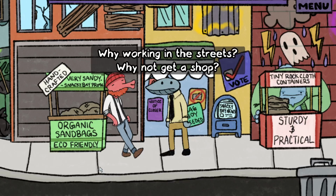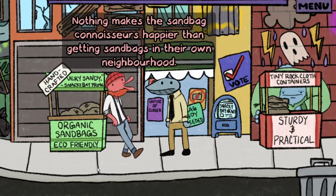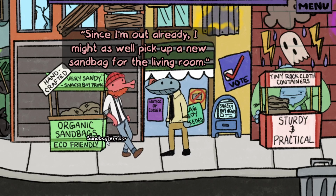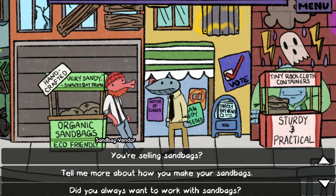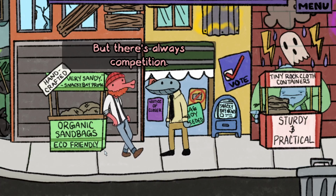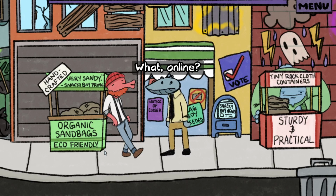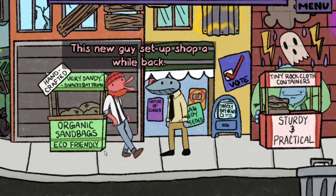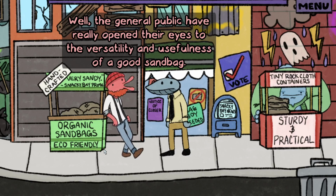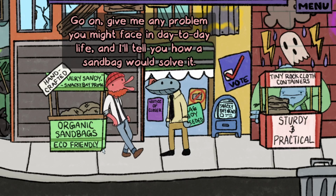Why working in the streets? Why not get a shop? I like to get down to street level. Nothing makes the sandbag connoisseurs happier than getting sandbags in their own neighborhood. On their way to work, to the store, to pick up their kids. Since I'm out already, I might as well pick up a new sandbag for the living room. That sort of thing. Sounds like a pretty niche market. It is, but there's always competition. Really? In the sandbag industry? What, online? Oh no, just down the street. This new guy set up a shop a while back. Never thought I'd see 2 sandbag salesmen in one day, let alone on the same street. Well, the general public have really opened their eyes to the versatility and usefulness of a good sandbag. Go on, give me any problem you might face in day-to-day life, and I'll tell you how a sandbag would solve it.